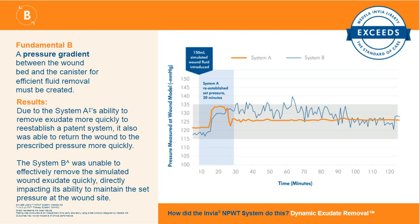System A was able once again to remove 89% of the wound fluid in the first 20 minutes. And by removing that wound fluid so quickly, the set pressure was returned to the wound site within that 20 minutes. For System B, because it was unable to remove the wound fluid so quickly, it was challenged to reestablish the set level of negative pressure at the wound site.